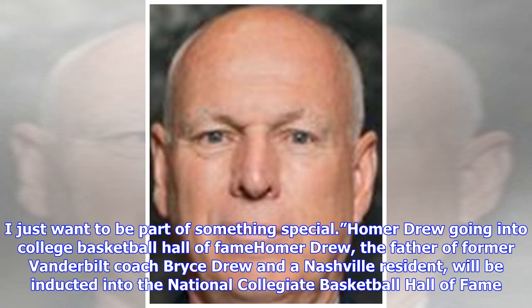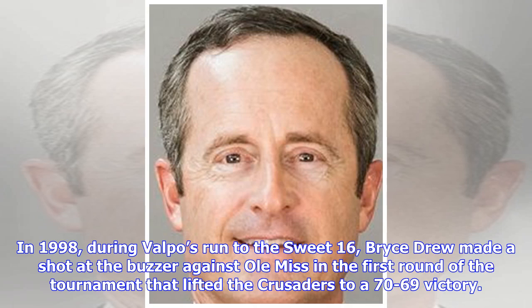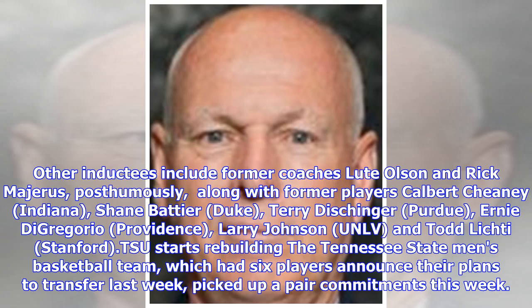Homer Drew. Going into College Basketball Hall of Fame. Homer Drew, the father of former Vanderbilt coach Bryce Drew and a Nashville resident, will be inducted into the National Collegiate Basketball Hall of Fame. Drew spent 22 years as the coach at Valparaiso, where he posted a record of 371 to 305. He led the Crusaders to the NCAA tournament 7 times, including 5 straight from 1996 to 2000. In 1998, during Valpo's run to the Sweet 16, Bryce Drew made a shot at the buzzer against Ole Miss in the first round of the tournament that lifted the Crusaders to a 70-69 victory. Other inductees include former coaches Lute Olson and Rick Majerus posthumously, along with former players Calbert Cheney, Indiana, Shane Battier, Duke, Terry Dischinger, Purdue, Ernie DeGregorio, Providence, Larry Johnson, UNLV, and Todd Lichty, Stanford.